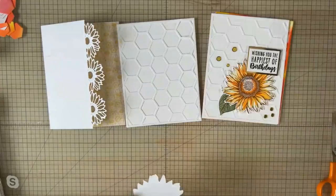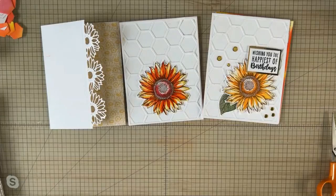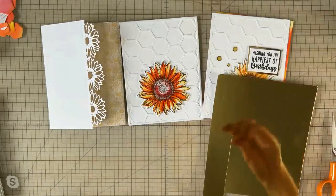Stick that there. Still a lot of detail, even with the more subtle colours. You can see the light and dark and all those shades. So absolutely. Beautiful. Absolutely. And we're going to grab.